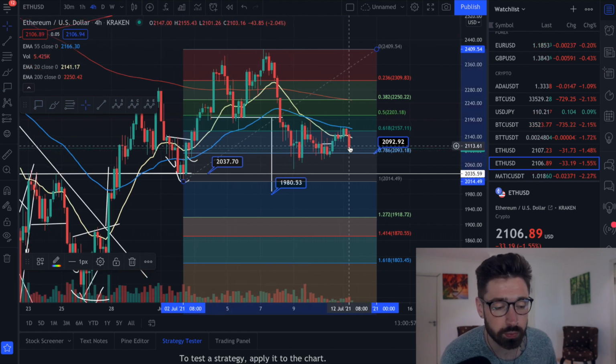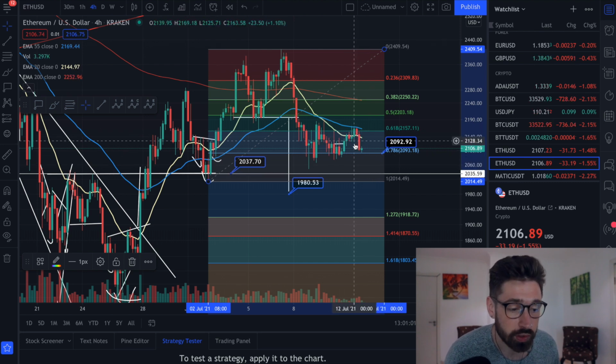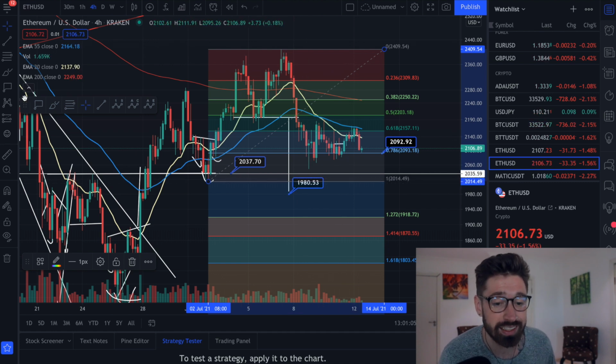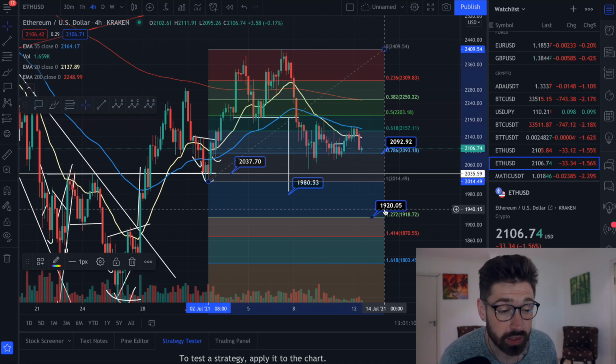We're trying to hold it as support, but we are underneath the EMAs. We're underneath the golden ratio. So if we lose the 0.786, do expect us to reach this technical target at 1980. And then we do have the 1.272 extension at about 1920.